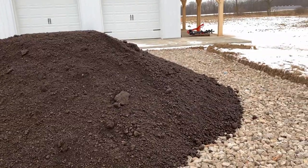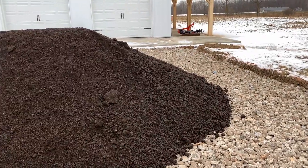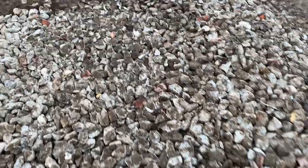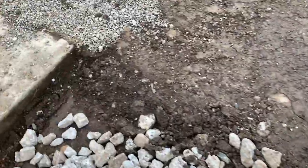So these will pack down really nice once rolled, and it'll be really smooth. At that point it basically turns into asphalt because it packs down really well if you let it set good. Real good product to have here. That's what their driveway material is now, if you can see on the edge. You can kind of see how hard of an edge this is.